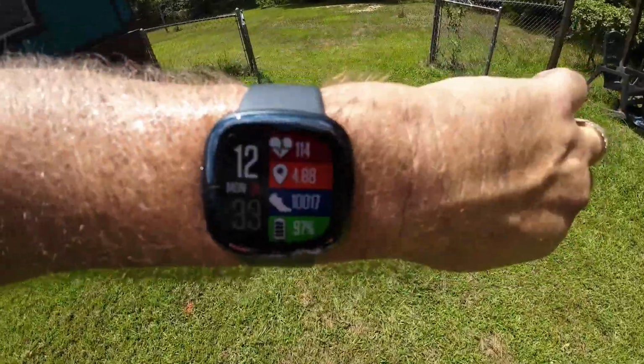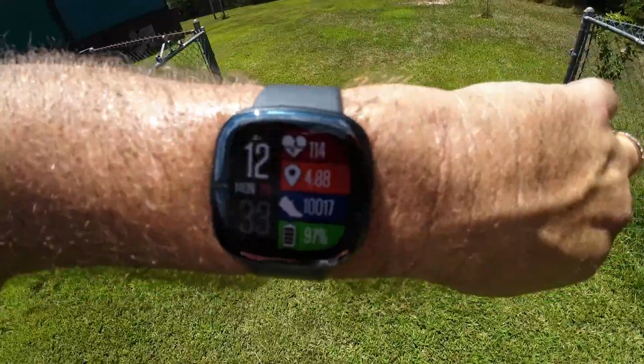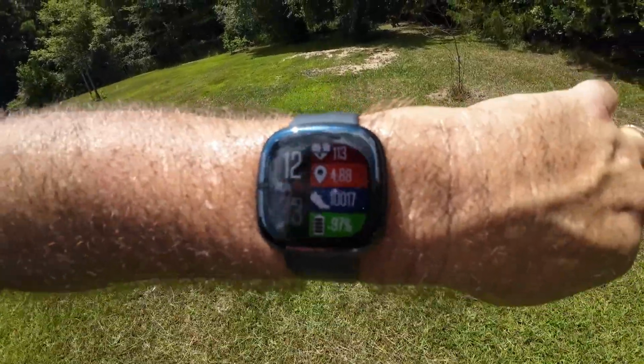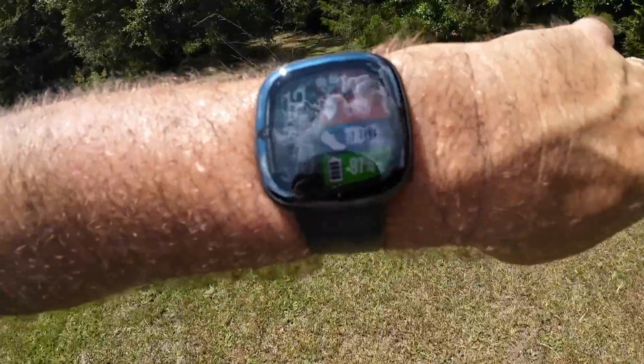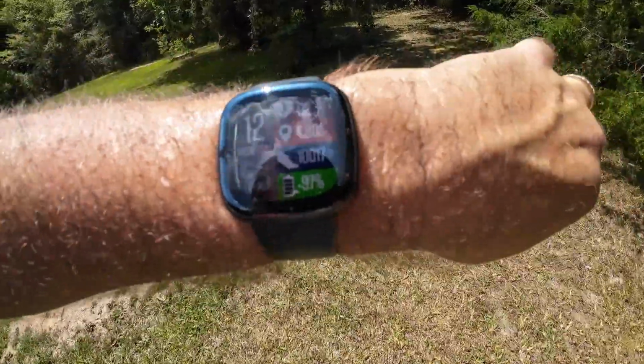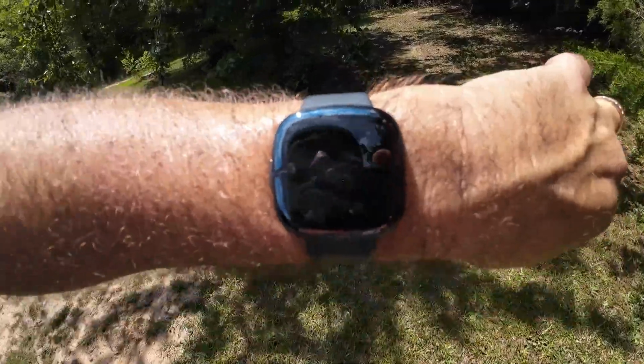Alright, so I just completed my 10,000 steps. And as you can see, my heart rate is up to 115. It is 12:33 p.m.